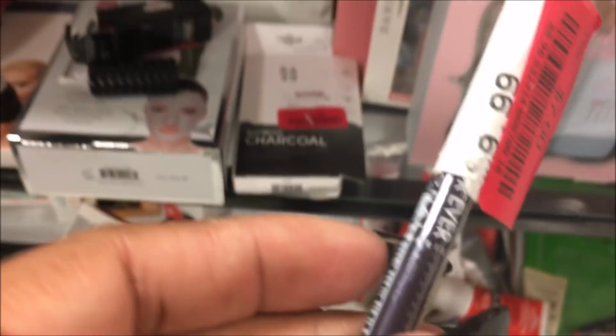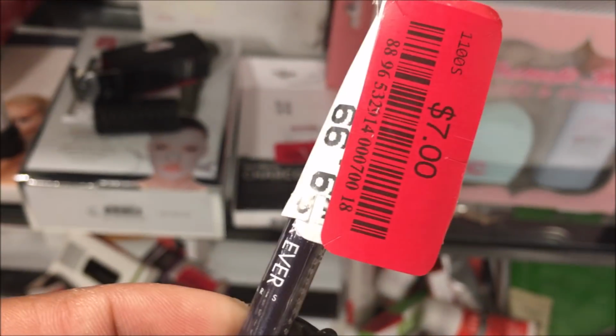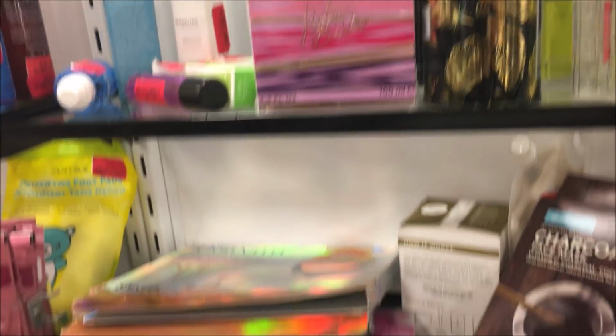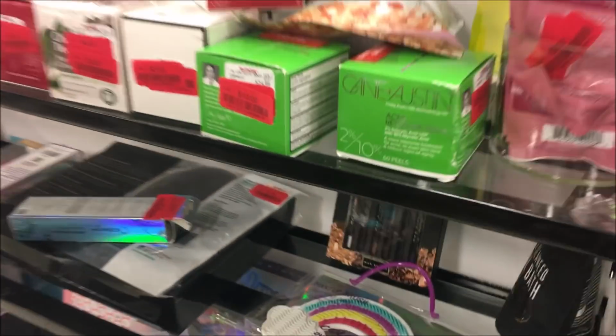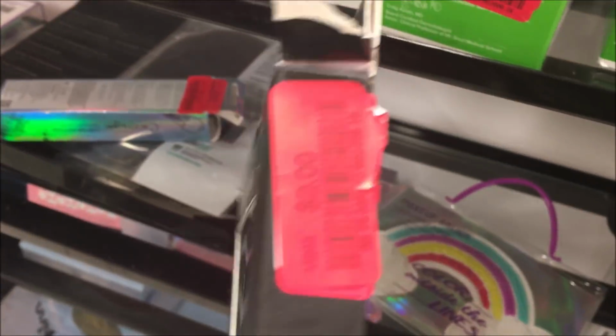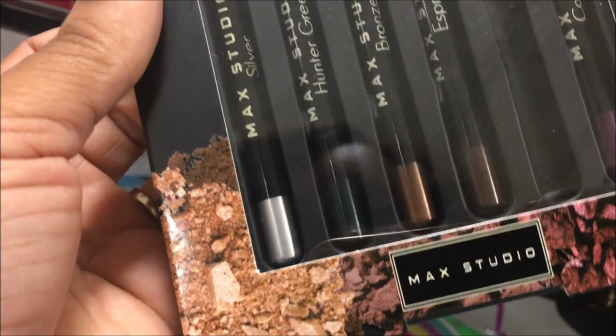Is this Makeup Forever? It looks like it. Makeup Forever, $7. This is like a dark color. All right, let's keep looking. Let's see. Pro pencils. This is $2. Oh, so I might get this instead of the other one since it's $2. The other one was how much?